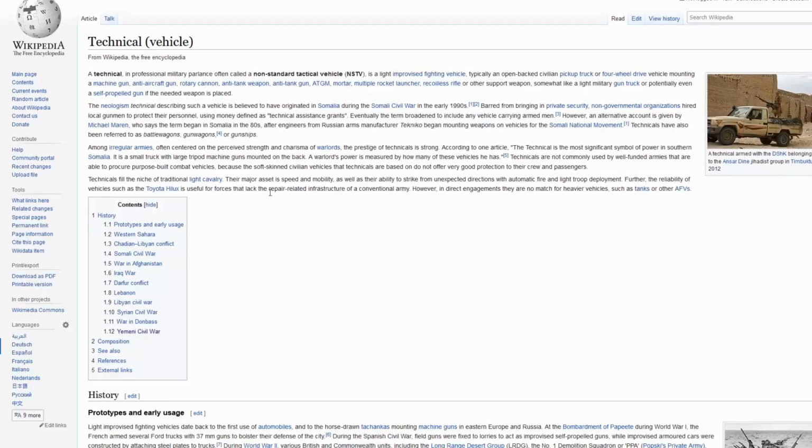Fade from black to a Wikipedia page of technical trucks. The Toyota Hilux and cheap beater trucks like it have become an icon of insurgent and rebel groups. Their plain and simple design has made them extremely durable and reliable in just about every use case. This product has that same reputation.